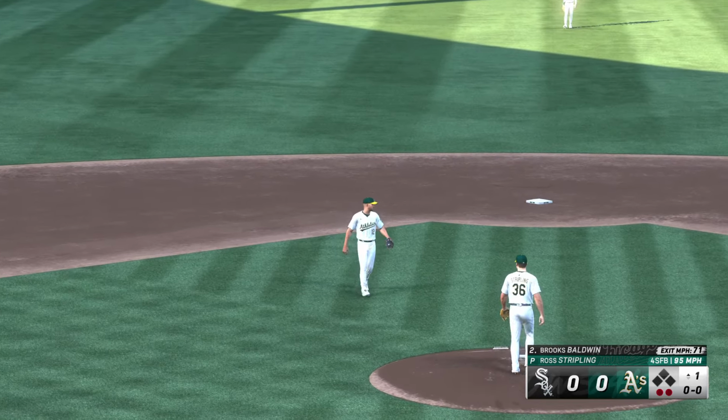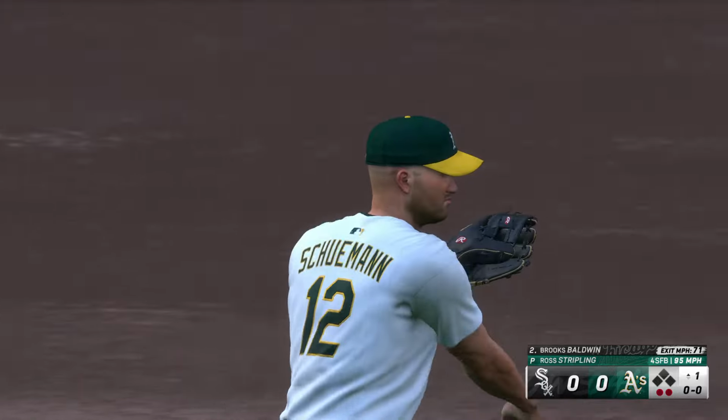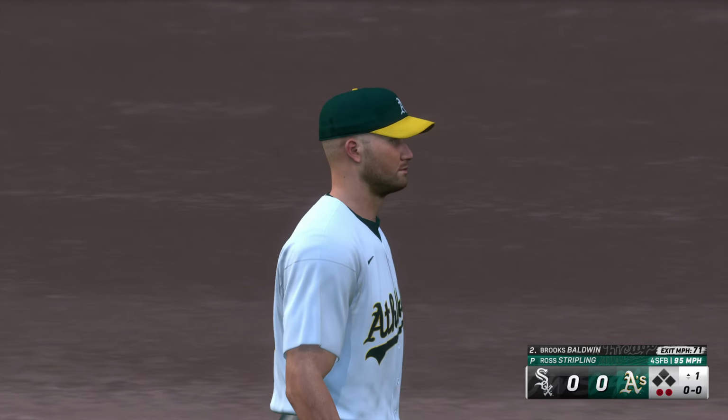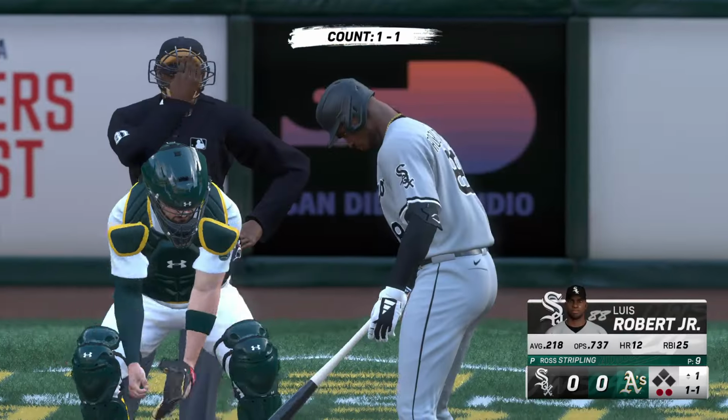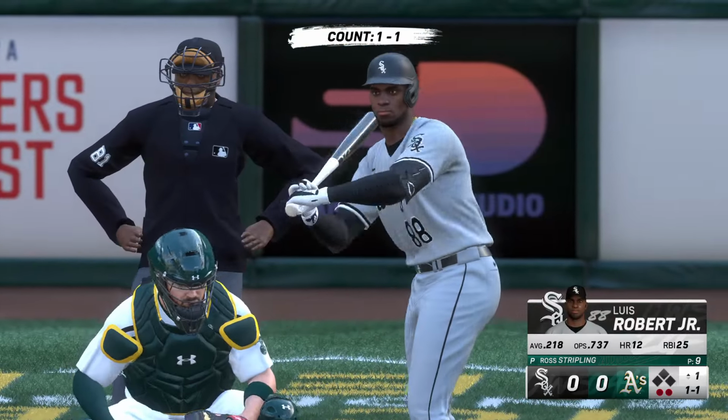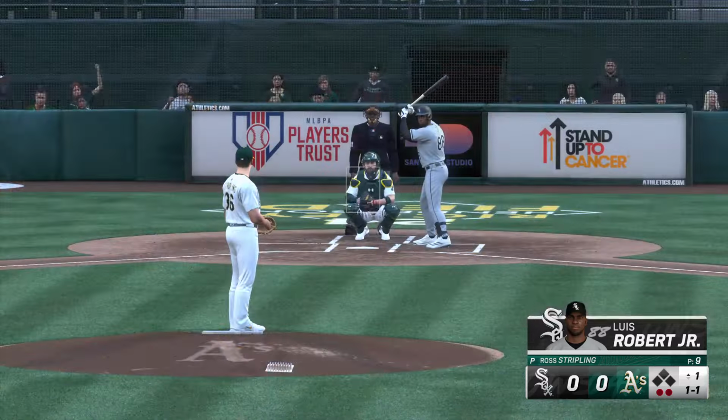Out number two. That was a good pitch to hit right down the heart of the plate. Had pretty good timing on it. Just got underneath it a little bit and popped it up. Two outs, bases empty. And next to hit for the Sox, Luis Robert.